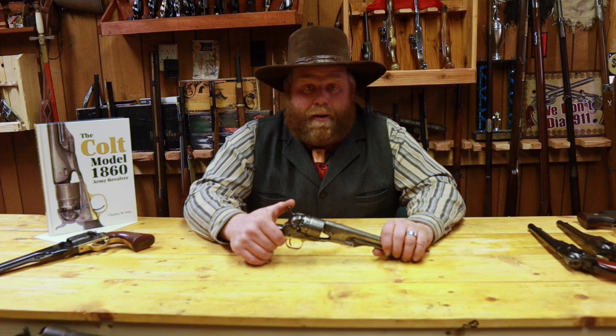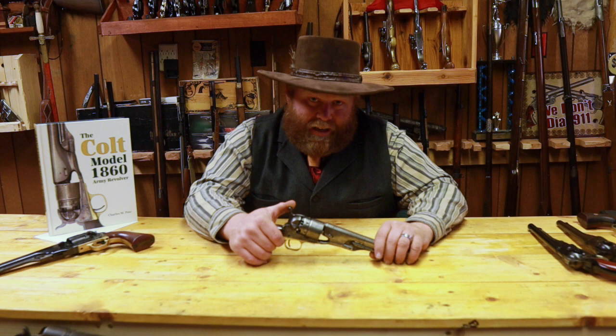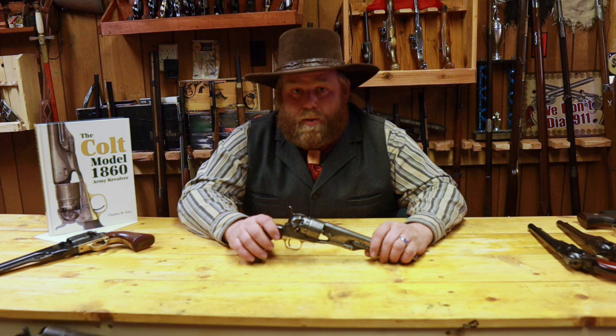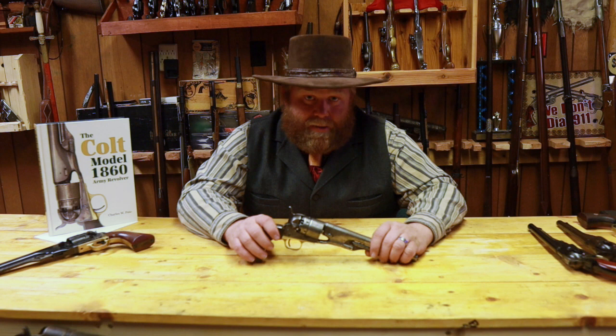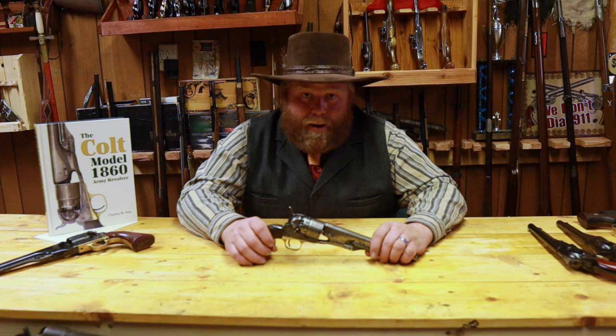Now, how popular was this gun? In only 2 years of production, the United States ordered 119,000 of these. Now, I know that Wikipedia page says that they ordered 127,000. I'm going to go with the book on this. And the reason I think the Wikipedia page states that, by the time that the Union military quit purchasing these firearms, there was probably 127,000 made, all told, counting Confederate and civilian sales. But as far as the United States military is concerned, period, they only purchased 119,000 of these revolvers.